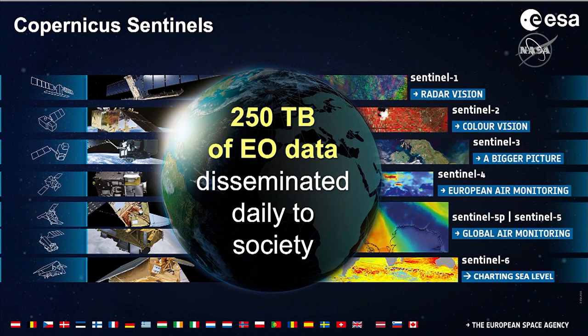across the oceans. Today there are seven of these satellites in orbit. They are producing at the moment 250 terabytes of data, which we are disseminating to the world, to all the partners who want to retrieve this data.